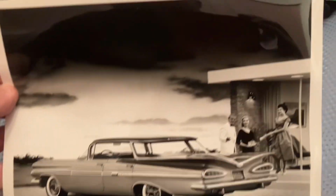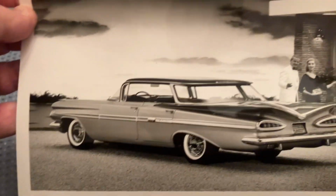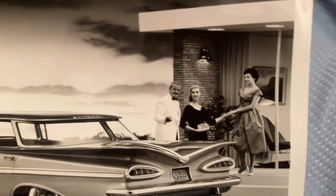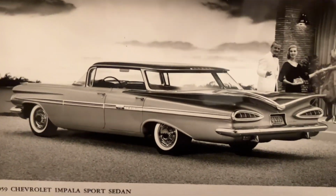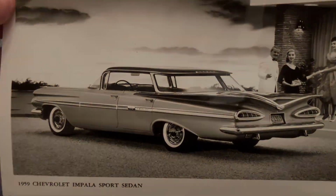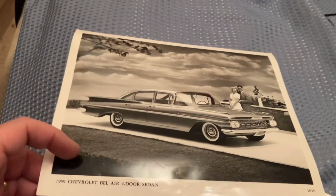Another Impala Sports Sedan. You've got that mid-century modern architecture as well, which looks pretty cool. Still looks good today. The stonework and everything, something you'd see in Arizona. But yeah, what a great looking car that is. And then there's some more duplicates. So another Bel Air Sport Sedan.